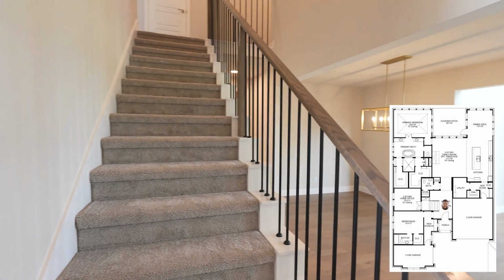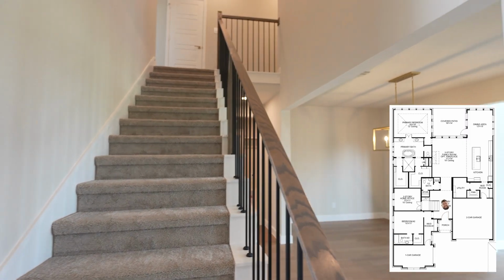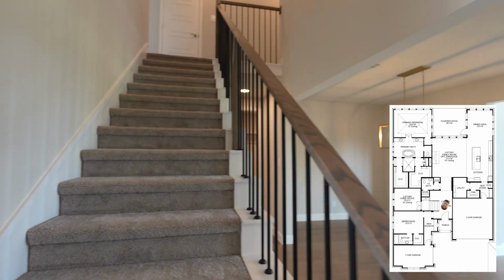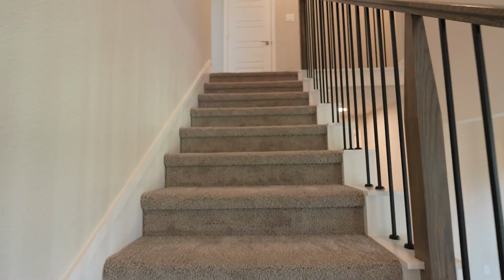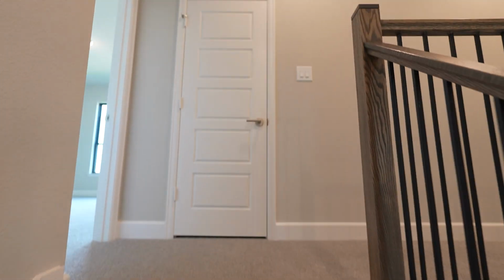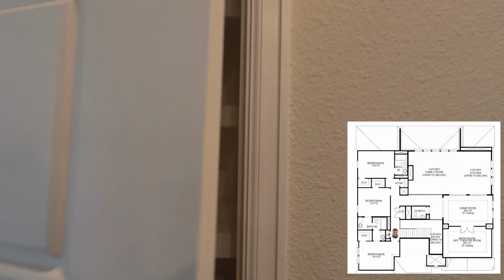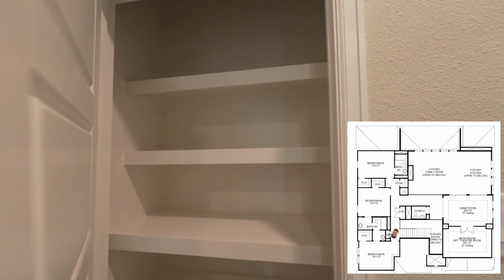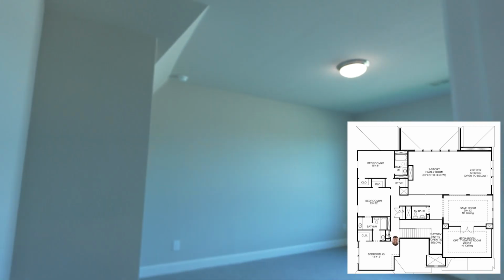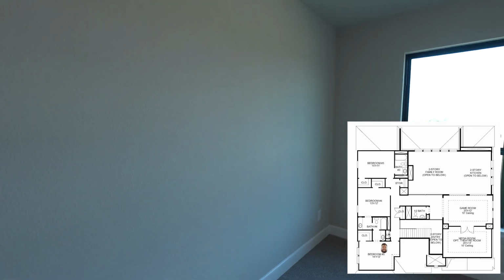We will hit our upstairs here in just a moment. Actually, you know what? No, we're going to do the upstairs right now. We're here, we're going, all the way up. Getting our steps in today. So we've got our storage closet. We'll call this bedroom uno.